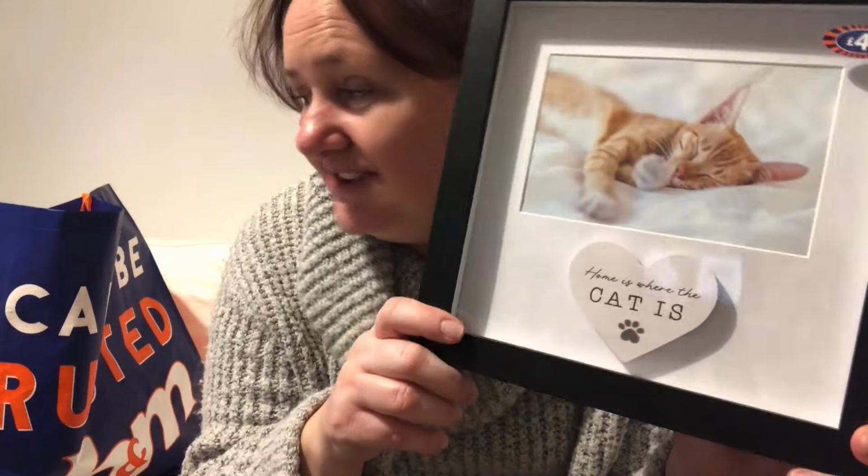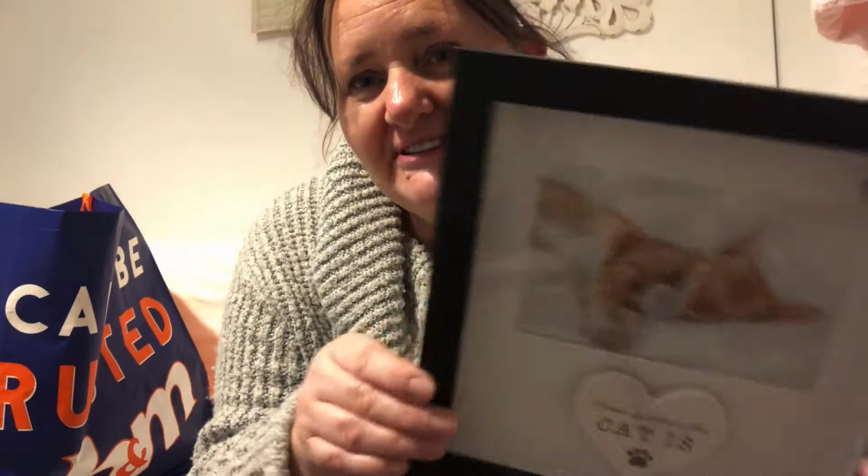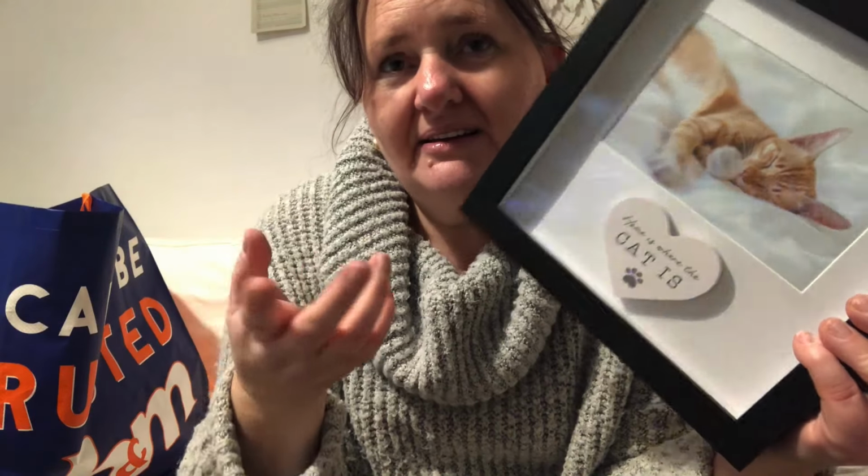Anyway, talking about my cat, she keeps me going. She's on my bed just now. So this was cute. It's not exactly the colour I want, being black, but my TV's black. My chair at the moment's black. I do need to get a new chair. I have got one on my Amazon wish list.